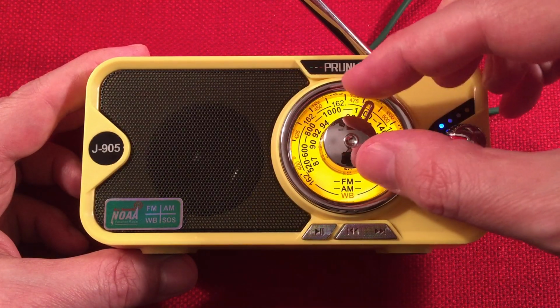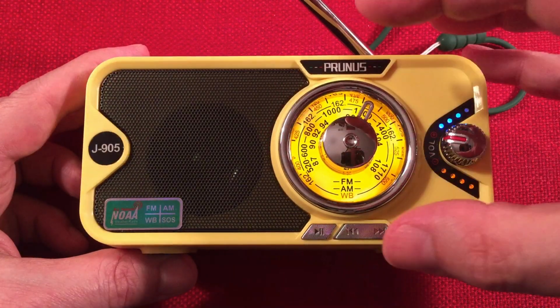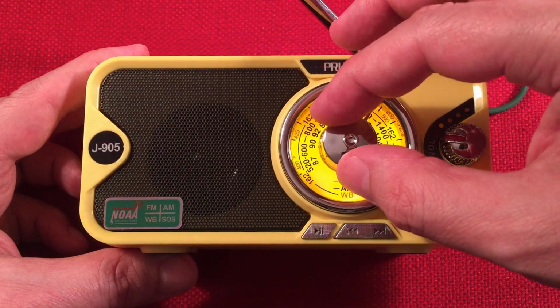Speaker sounds great. Hopefully it's picking it up nice on here. Amazing. A lot of deep bass, nice mids.